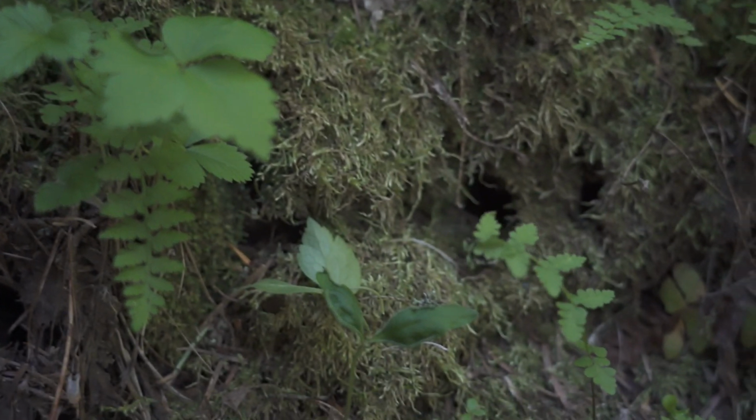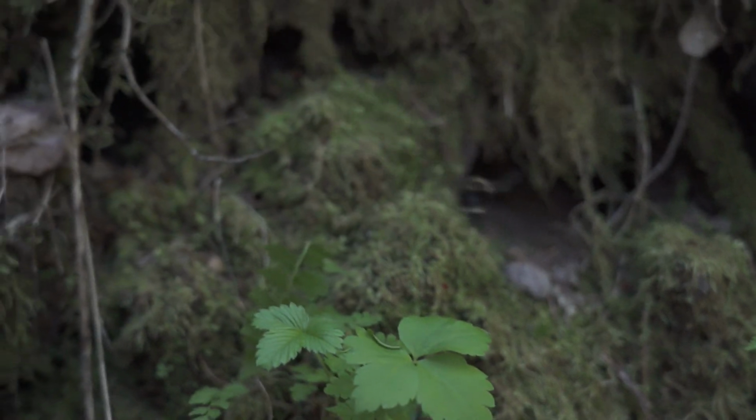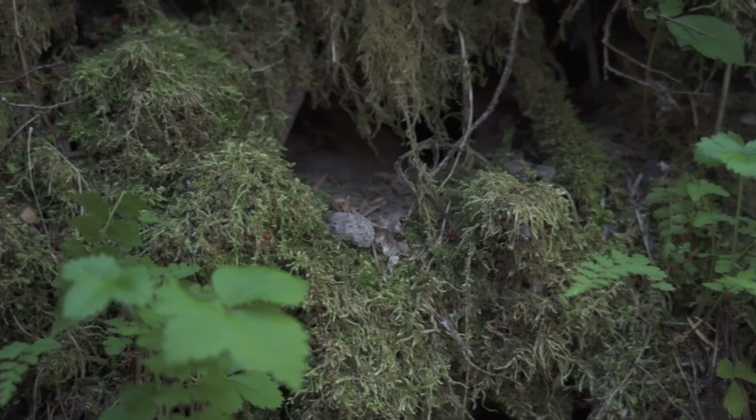Here we have a female bumblebee going in and out of holes in moss. This time of year, I'm assuming that she is looking to make a new nest. They need to burrow into the ground. It's a lot of work to make their own nest, so she might be checking out places where she can put a nest in one of these holes.